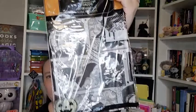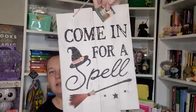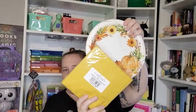And then this little wooden sign, it says, come in for a spell. Thought that was cute. And then I also picked up some more fall related items. So they came out with these really pretty fall themed plates. They also had some napkins to go with that, but instead of like doing pumpkin with pumpkin, I picked up some mustard color napkins to go with it.